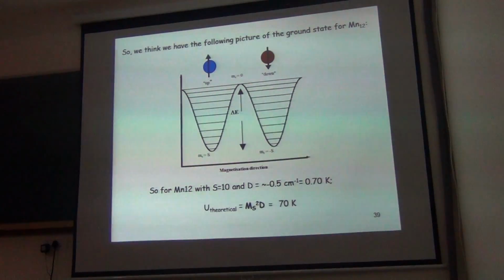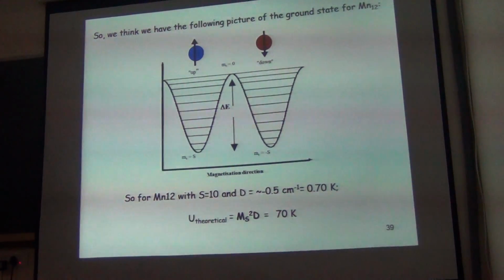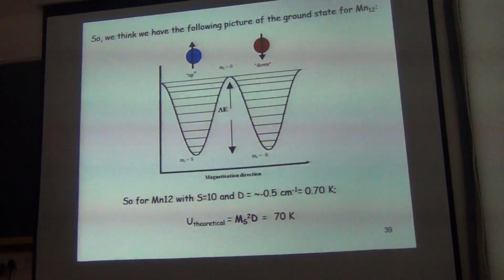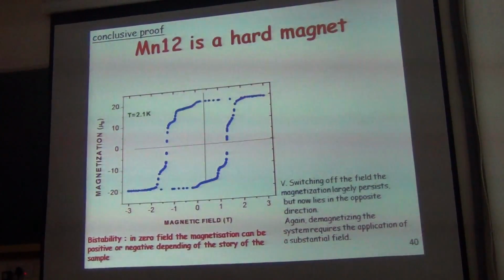Manganese 12 behaves as a magnet below this temperature. Above the temperature, you have enough kinetic energy, you cannot see that material. That's what it is. This is what is called a theoretical blocking temperature for manganese 12. Okay, move on. Let's see what happens now.